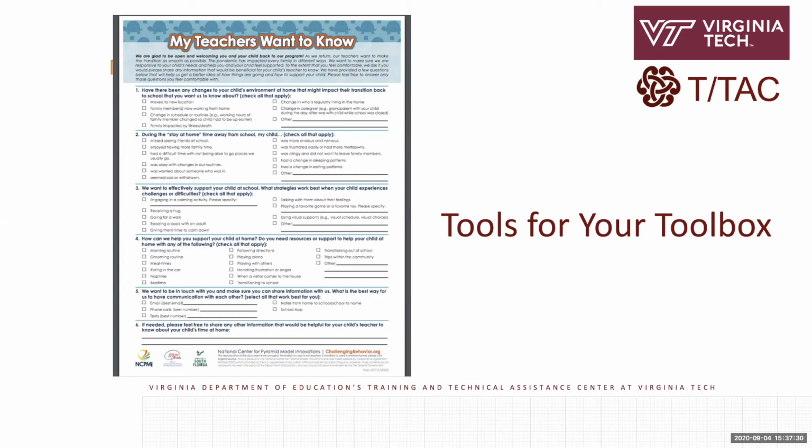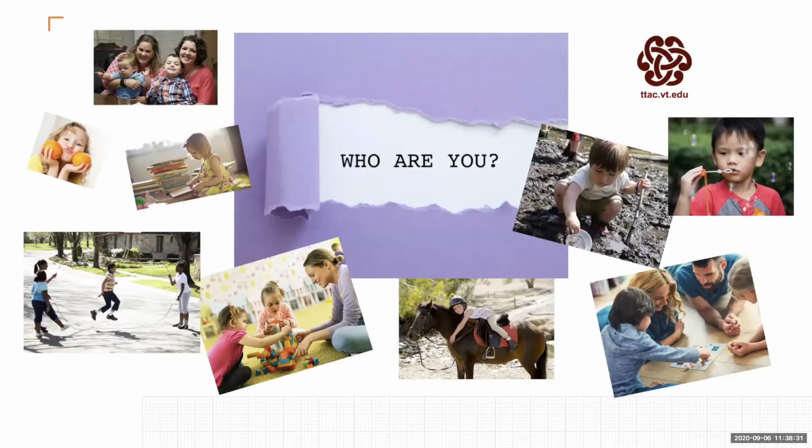Here is your first tool for your toolbox. This is an example of a way to gather information from families and caregivers to find out what experiences or changes took place while students were out of school due to COVID. This is probably the first kind of information that you should gather from families so that you are able to properly approach students in building relationships.